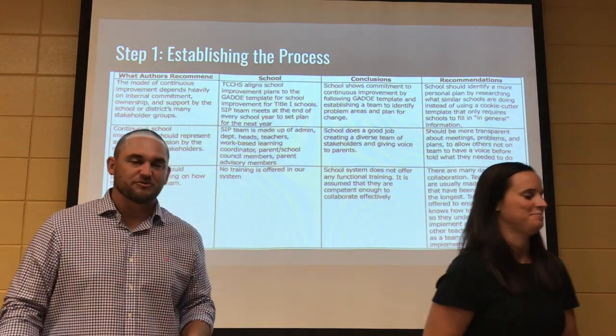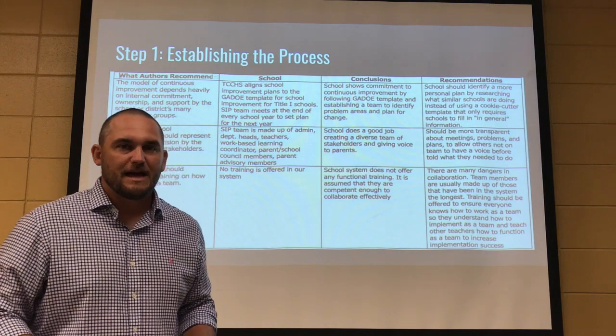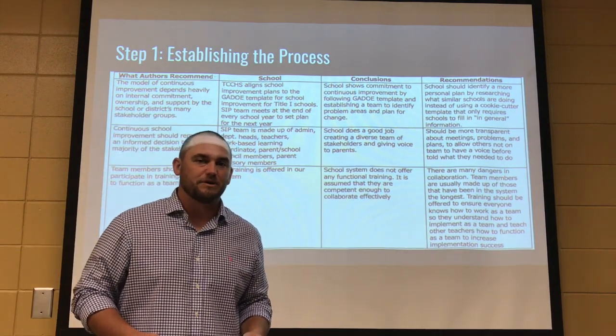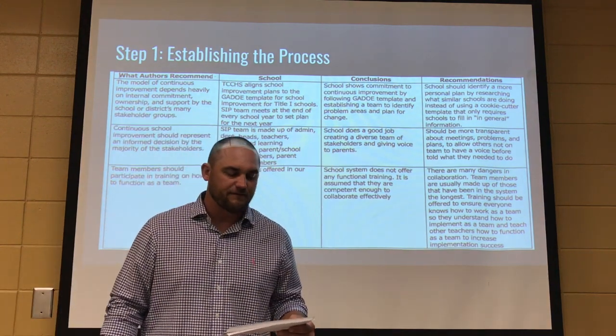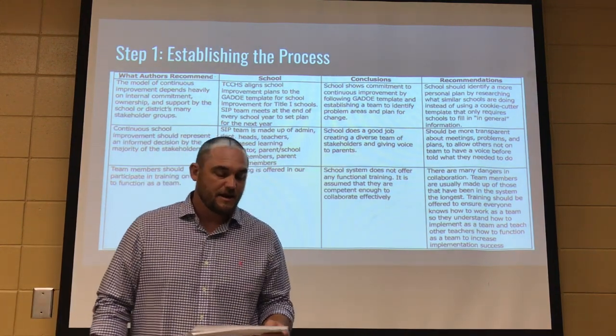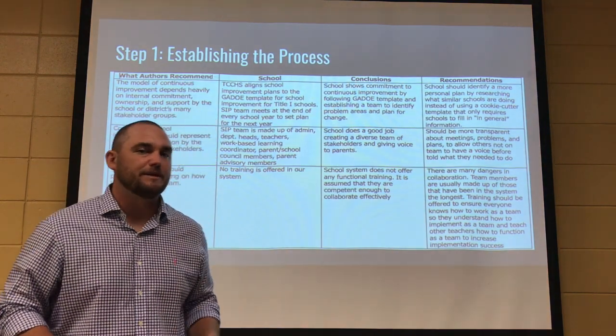This presentation will address the 7 recommendations for successful school improvement planning as suggested through our textbook. Those 7 are establishing a process, clarifying, identifying essential student learning, studying results, reflecting, planning, and then actually implementing.